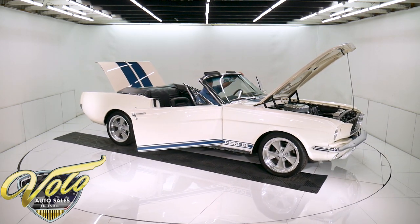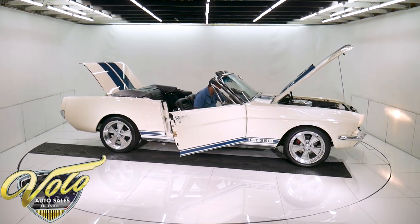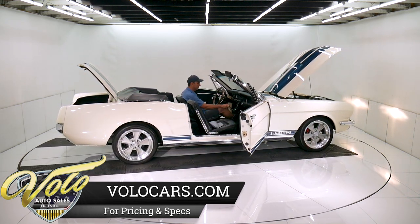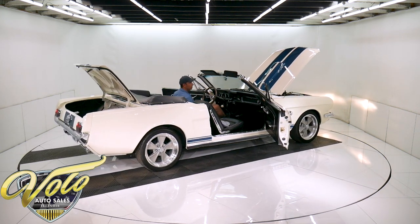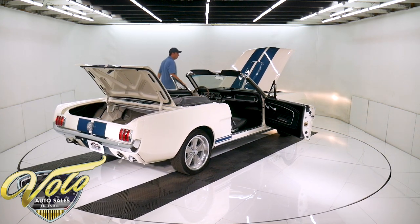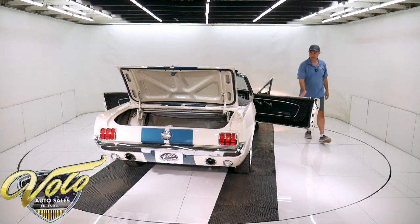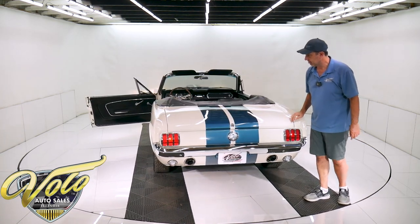Oh yeah, you can hear it's got a little bit of a cam. I like how that sounds. Little cold blood, it got warm up just a minute. That sounds like popcorn popping.